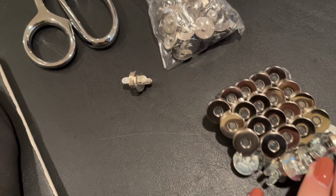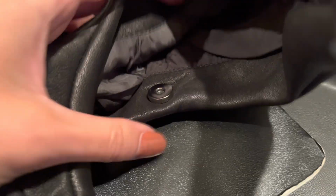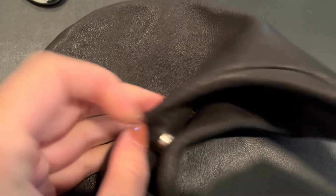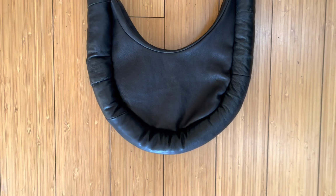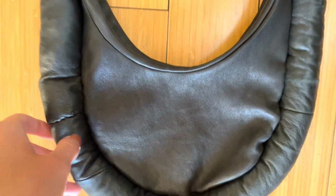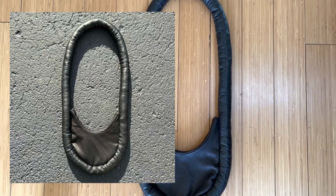This is the magnetic closure I'm putting on the purse. Got one side in. Okay, I got the second one in there, and it looks great. It's working just as I thought it would. I just finished it. Basically, it just had to be stitched in here, like I mentioned. I have the full closure on the inside, and yeah. Grab that one.